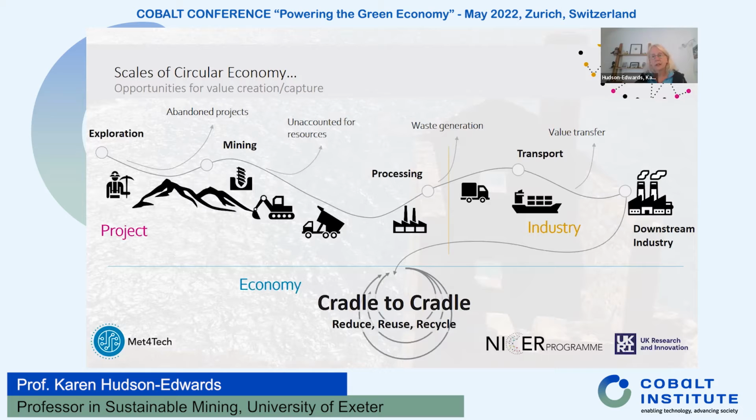What we're trying to do with circular economy is keep the 3 principles I outlined in the previous slide, reduce, reuse, and recycle, as much as we possibly can. And so we're trying to take a cradle-to-cradle approach. We want to be able to get the raw materials out of the ground in the most sustainable, responsible way we can. We want to use the resources as much as we can.